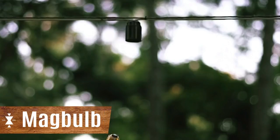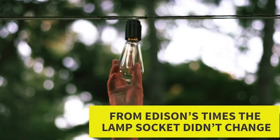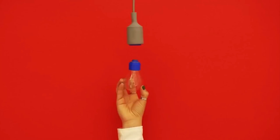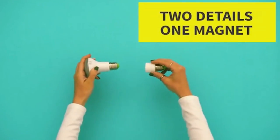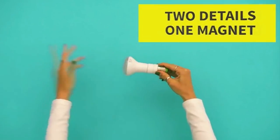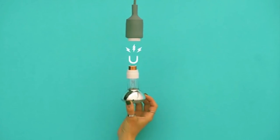Mag bulb. This compact and handy device allows you to replace a bulb in one movement, making the replacement process much faster and safer. Mag bulb uses the same principle as magnetic adapters for charging devices. A base with a magnetic inlet is screwed into the lamp, while the other part is screwed into the base of the bulb, allowing you to put them together in a single movement.